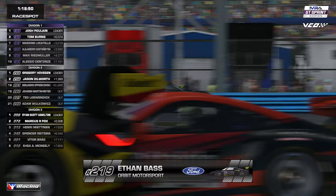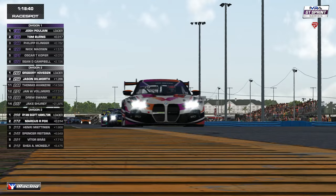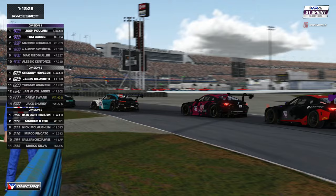And by the way, a car we have talked about earlier briefly, the RD Sipsport car of Alistair Kirk, the 258, already up to 14th place from 46th. So incredible how they continue on their journey, and they're not too far away anymore off the top 10s. Sipsport doing a very solid job today, absolutely.